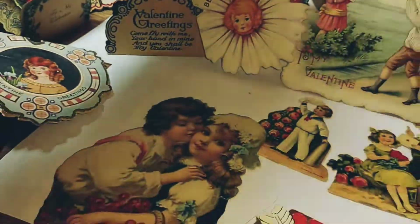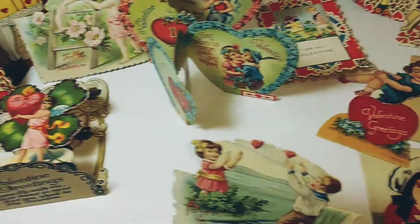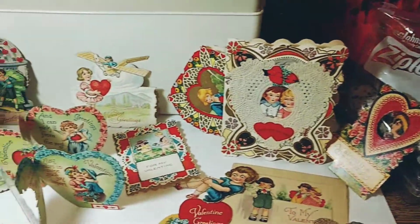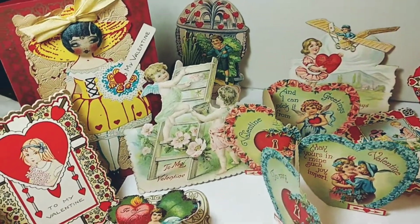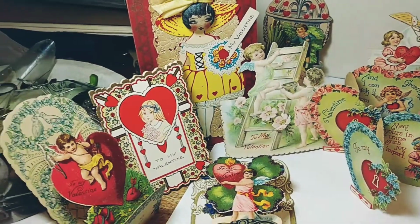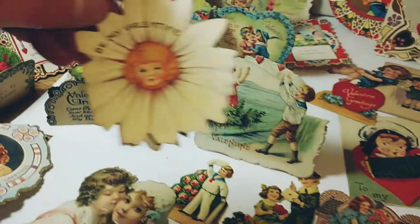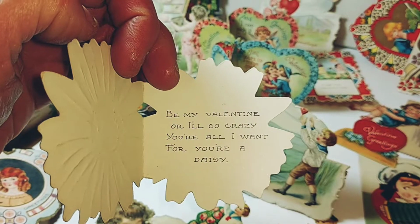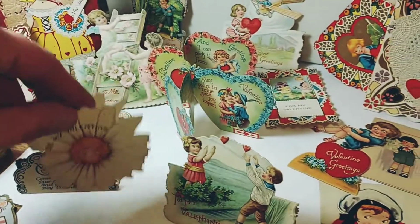This is one. And as you can see, many of these are pop-up style. I'm so glad she saved these. I've looked at them a few times, and I recently found them again after like 10 years and started going through them, and they are amazing. So here's this one. You're a daisy. I think that's so cute.